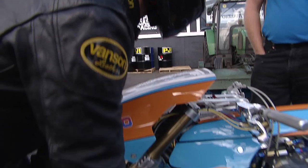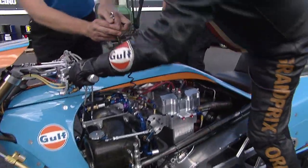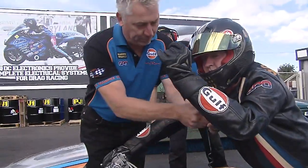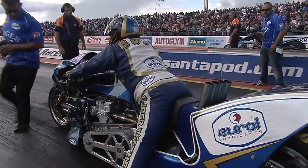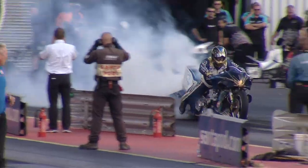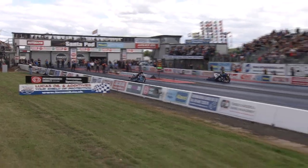So, highlights of round 1. Ian King ran the first 5-second run on home soil, down into the 5 lines, well over 230 miles an hour. Round 1, he's up against Rene van der Berg. Now, Rene's had a quite horrible season, unfortunately, with the bike. Lots of broken bits and pieces. The team worked very hard all weekend to get it back together, and he's going to give Ian King a pretty good race as well.